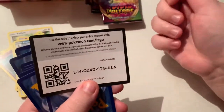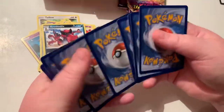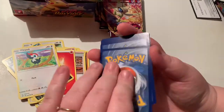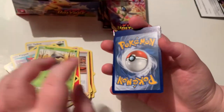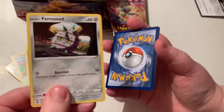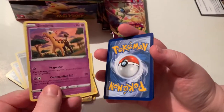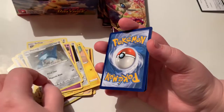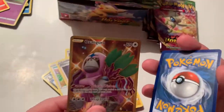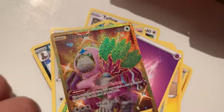Yeah, another card for you guys. 1, 2, 3, 4, 5. Okay, the first card is Picky Peck, followed by Seedot, Sandile, Joltik, Ferroseed, Alistair, Girafarig, Metang, Energy. Oh, no. No.